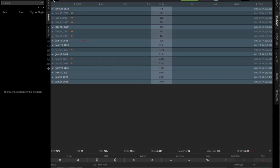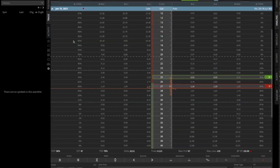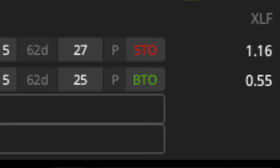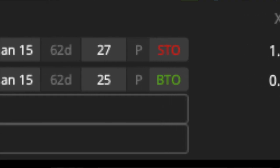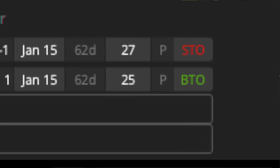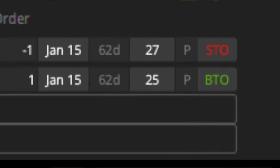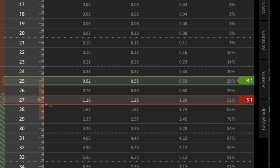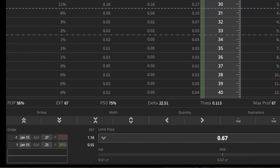For XLF, we can see here that I'm also going to choose the January expiration. And here I want to do a short put spread. That means we're going to be selling the January 27 put and purchasing the January 25 put for a credit of 67 cents. This is once again a third of the width of the strikes, and that would make it a mathematically correct trade. And our probability of profit for this trade is 56%.